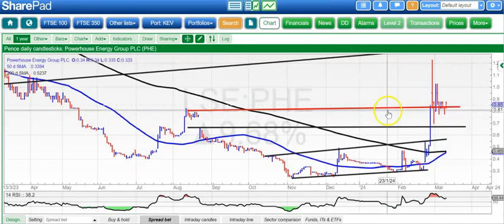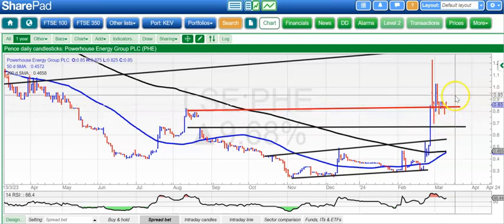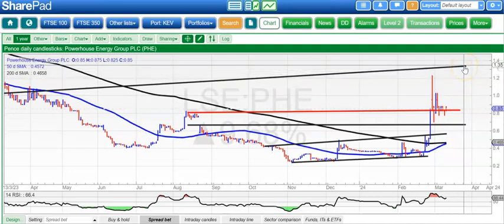Powerhouse Energy continuing its recent consolidation, basically at and around the old August resistance. That was 0.83. We can have an end of day close back above that after today's news with HUI, then we still have 1.3 pence or 1.4 pence by the end of this month.